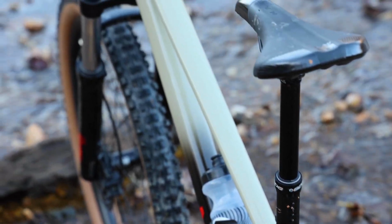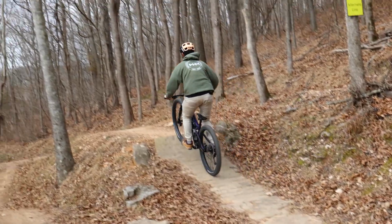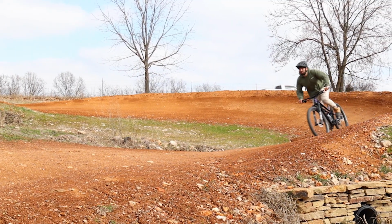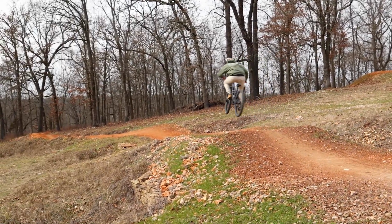Pro tip: keep your factory pedals, grips, and saddle so they can go back on the bike when you decide to let it go. It's best to be able to take your perfect contact point arrangement from bike to bike. It saves you money and frustration in the end.